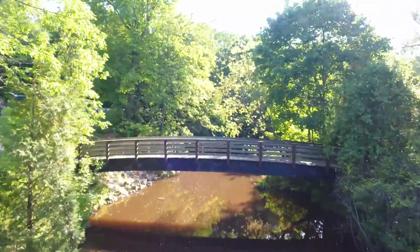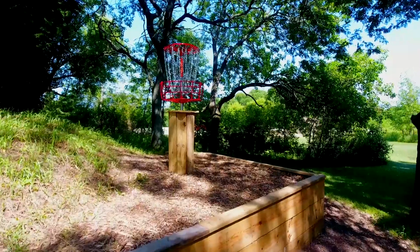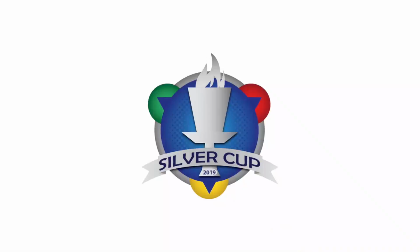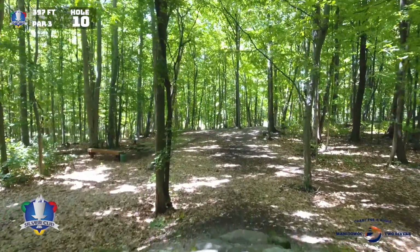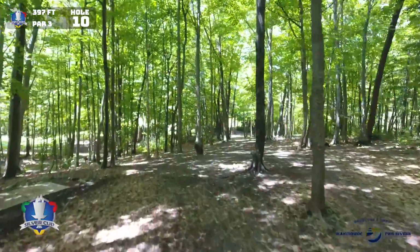You're seeing a little bit of the sights and sounds from both the Rollin Ridge course and the Super Silver layout. As we said, we're on the back nine, round number 1. It's a Friday afternoon, and we just got done with the front nine. We're going to move to the back. We've got some more trees for you, Madison. Oh, we sure do. We've got lots of trees.